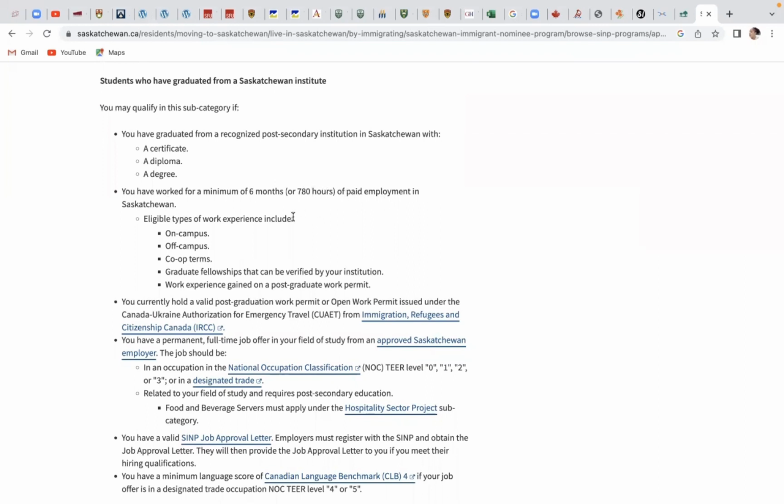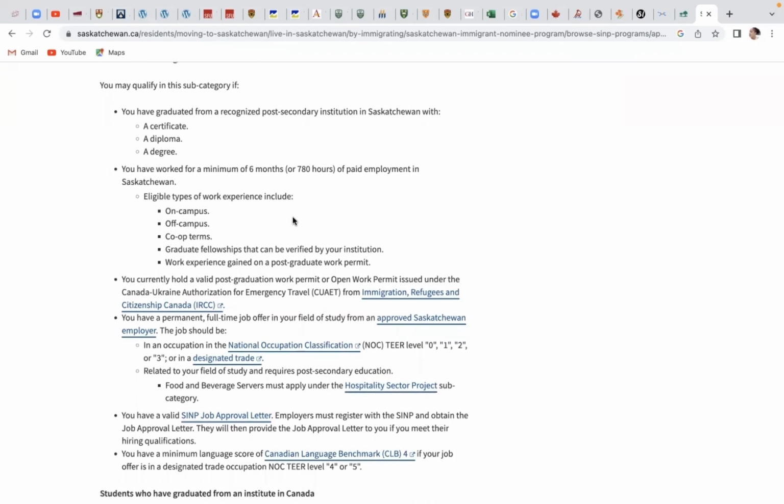Trust me, from the moment you step your feet in Saskatchewan, you're getting a job. I am saying what I'm very sure of, okay? And the most amazing and awesome thing about Saskatchewan is that the work experience includes the on-campus, the off-campus, the co-op terms, and then the graduate fellowship can be verified by your institution.